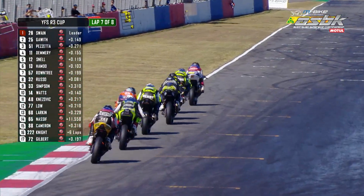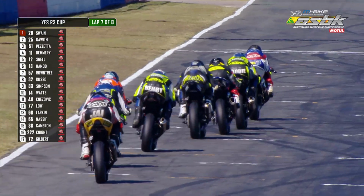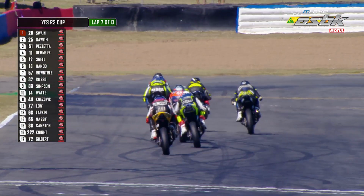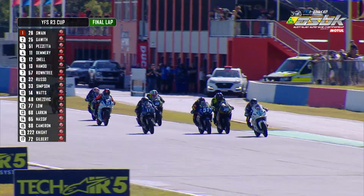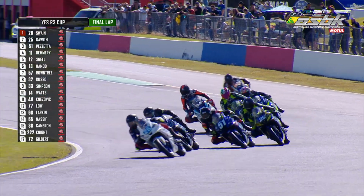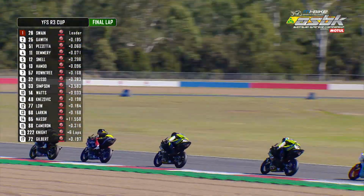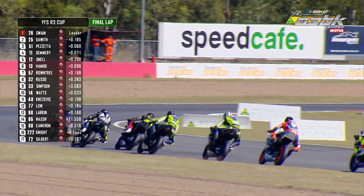Last lap board is out for our race leader, Cameron Swain, as he comes to the start-finish line. Gorth in second, Pizzetta in third. You can see Brandon Demery. He's the one they should all be worried about because he has got the racecraft. He's the most experienced rider in this field. He's just gone from fourth to second as they go through turn one, Alpine Stars corner for the final time.